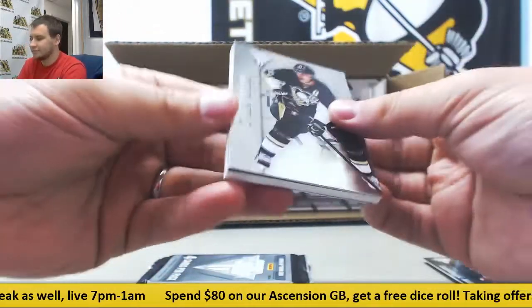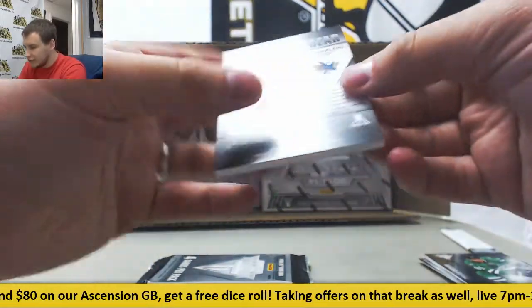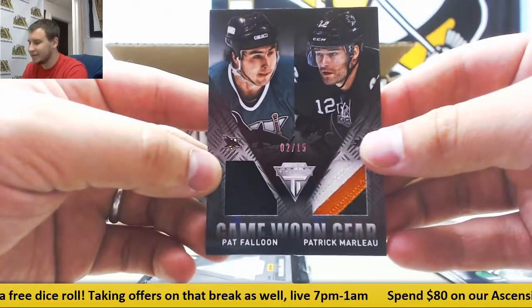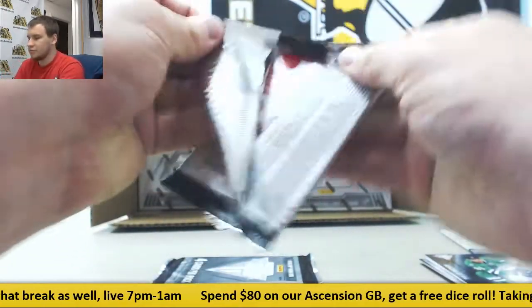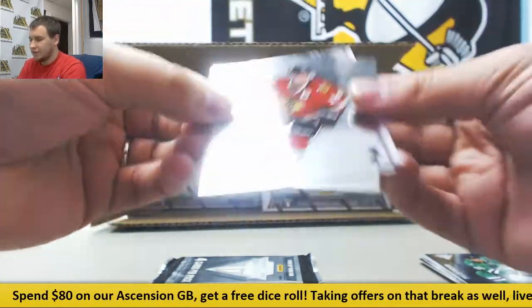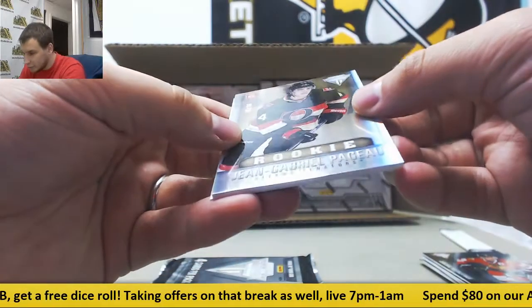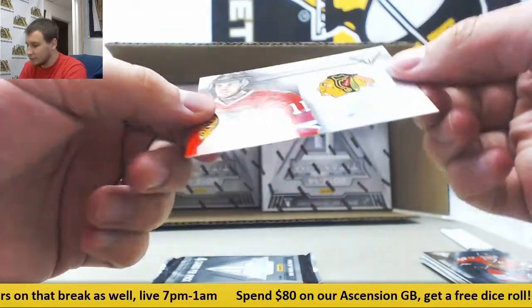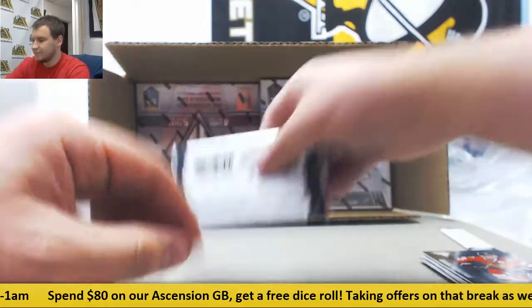Another patch here. Regular base. And for the Sharks, Pat Falloon and Patrick Marleau. That's 2 of 15. Nice low number patch. And in this one, we have regular base for the Senators, Jean-Gabriel Pageau, 45 of 96 rookie. And autograph for the Blackhawks, Jeremy Morin, Titanium Reserve.